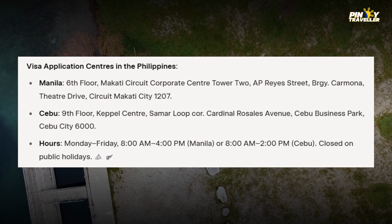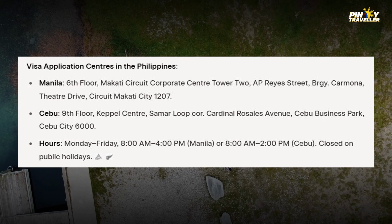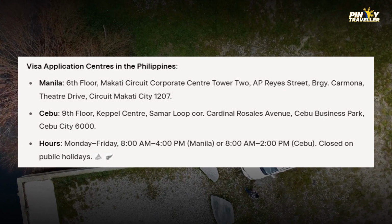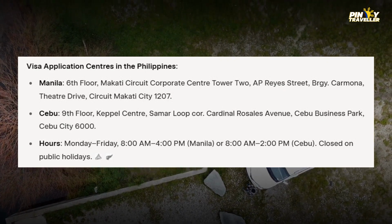So ito yung mga addresses that you can send your documents to. Sa Manila, ito yung address nila. At ito naman yung sa Cebu. Take note that office hours is only Monday to Friday from 8 a.m. to 4 p.m. in Manila or 8 a.m. to 2 p.m. in Cebu, and always closed on public holidays.